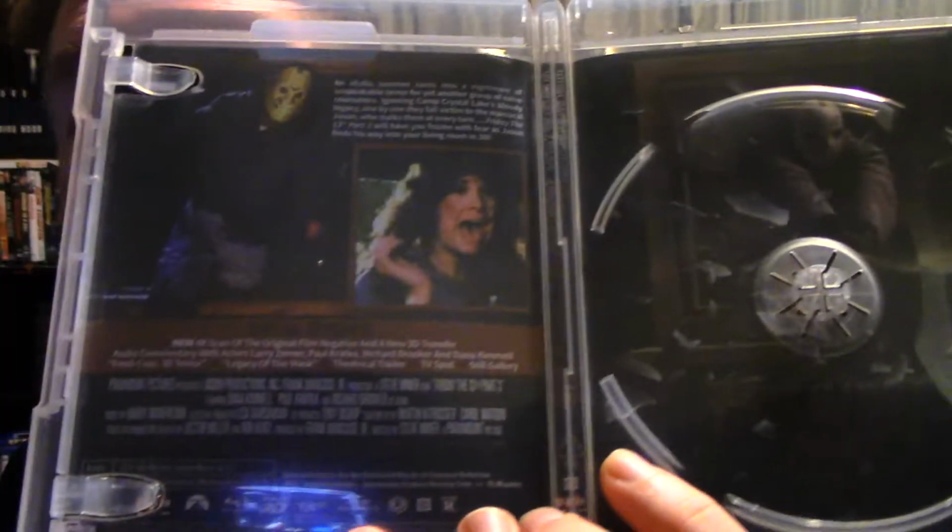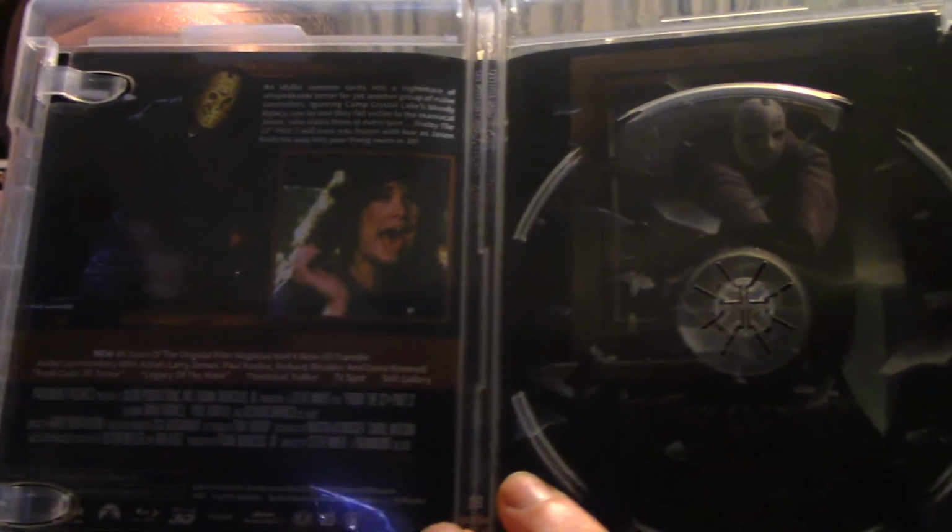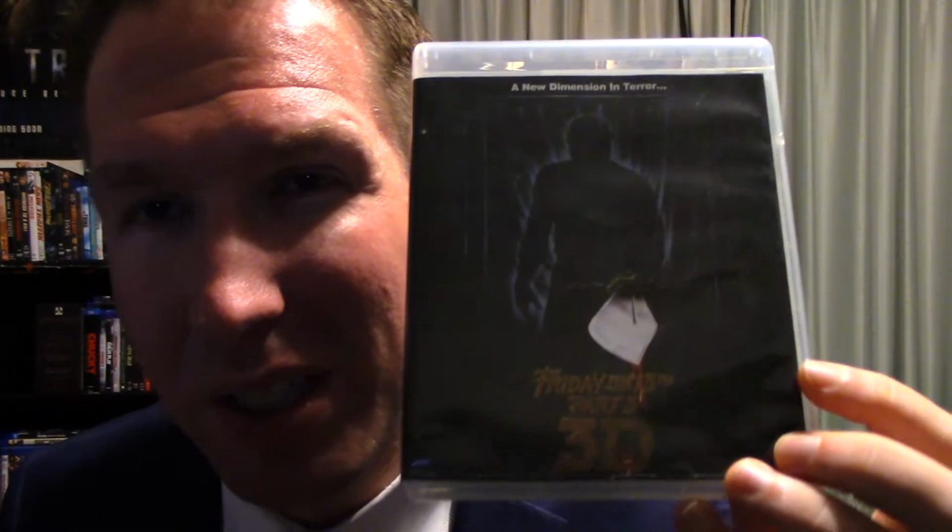But first, before I do that, this is the original artwork, obviously. The original poster artwork. There is an alternate one that is from Europe, I believe. And the alternate artwork, believe it or not, I don't know if I want to flip this over or not, because this artwork is really cool. I like that artwork. It's almost like a 3D effect coming at you. So I'm really not quite sure if I like that artwork better than this artwork. But this is the artwork I think about when I think of Friday the 13th Part 3. It's this artwork because I'm so used to seeing this. So I'll probably keep it with this.